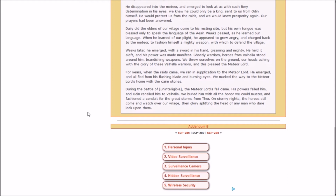During the Battle of Unintelligible, the Meteor Lord's fall came. His powers failed him, and Odin recalled him to Valhalla. We buried him with all the honor we could muster and fashioned a conduit for the great storms from Thor. On stormy nights, the heroes still come and watch over our village, their glory splitting the head of any man who dare look upon them.